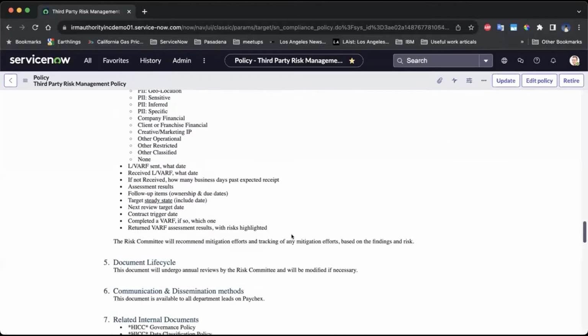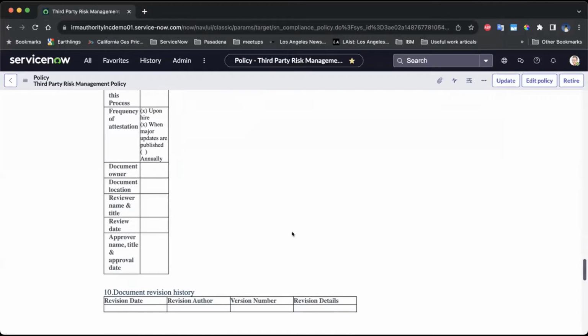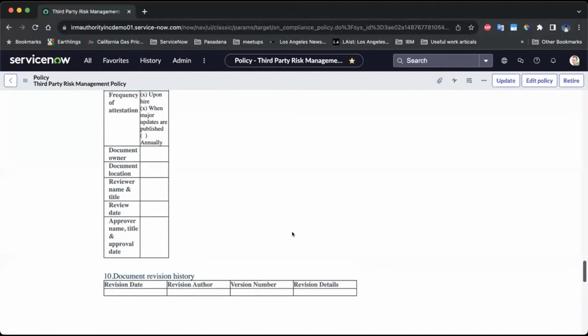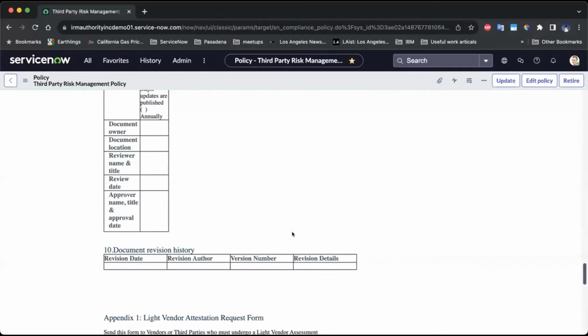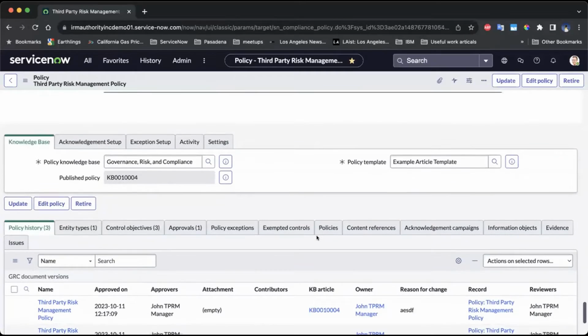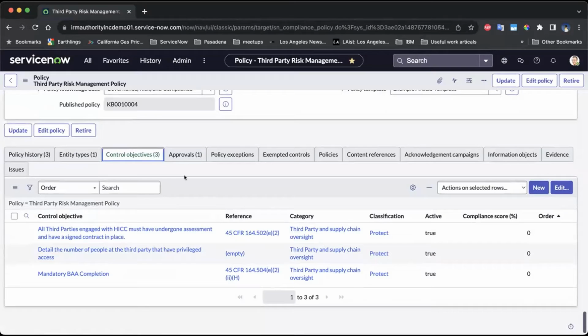This policy is specific to our company, right? As a general best practice, you shouldn't have a separate policy based on different regulations. You should have one third party risk management policy that encapsulates everything and keeps getting improved and updated over time and so forth. The last thing I will show you is at the bottom under control objectives.